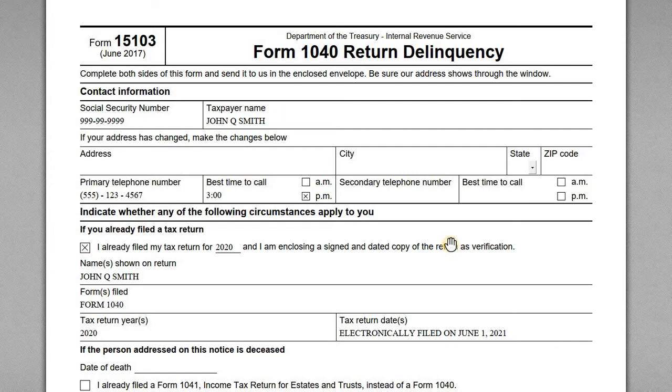But generally, you get a CP59 notice if the IRS, in looking at their system, determines that you should have filed a tax return for a given year, but they never received it. A lot of times that happens if they get third-party reporting information, right? So they get a W-2 from your employer, 1099s, and they can see that you've got income, but they don't have a return on file. That is likely going to generate the CP59 notice.